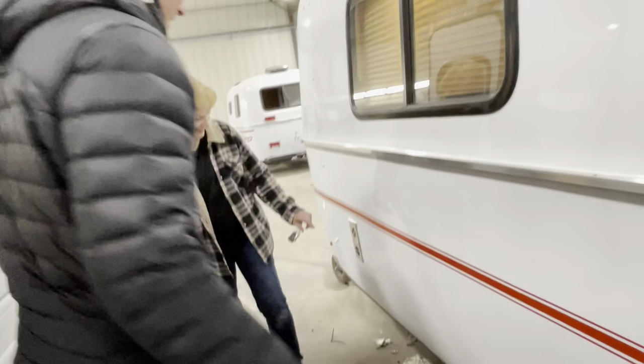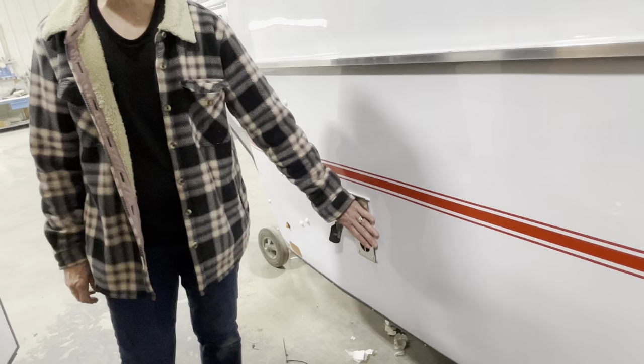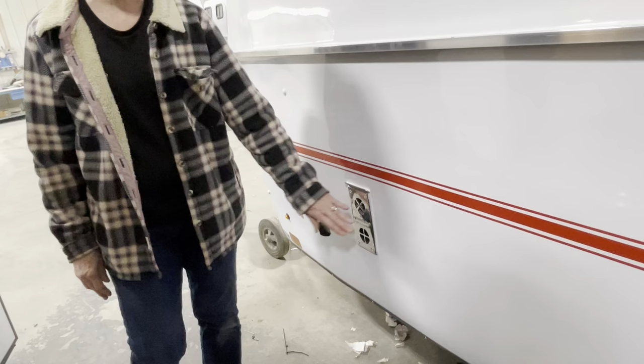Right here is your furnace vent. One of the big things is if you're using your furnace, this is going to be warm, warm to the touch. I don't know if you have any kids running around or anything like that, but this will be hot. Yeah, mine definitely will.